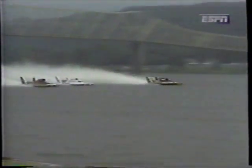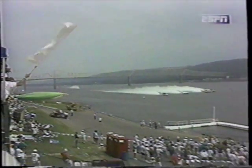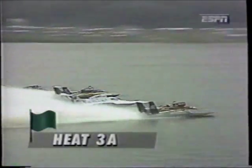Good matchup on the inside as the Smokin' Joe's is in lane number 2. On lane number 3, it's the T+. We'll see if they get the start as they come down. It looks good, and there they go. It's the start of the race, and on the inside, we'll see if Smokin' Joe's can hold off T+, who gets a little bit loose going down in there.